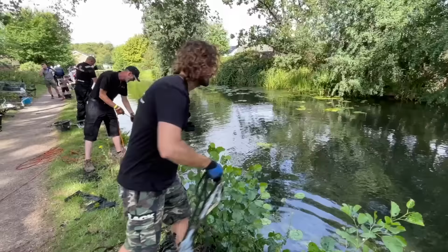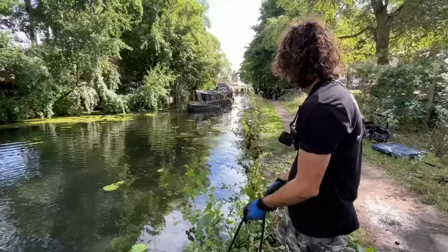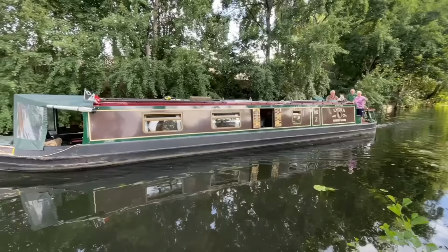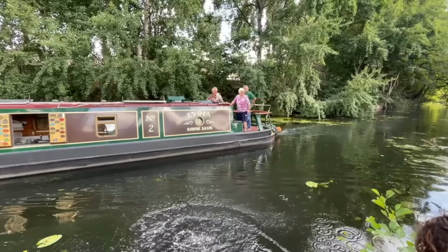Let's go again. How cool is this? These are the English narrow boats. Have a look how cool they are. I think this is our next magnet fishing adventure in the UK. We're gonna ditch the van. Hello. How much is your power boat going for? It's swap you for the boat. It's gonna ride this way, huh?